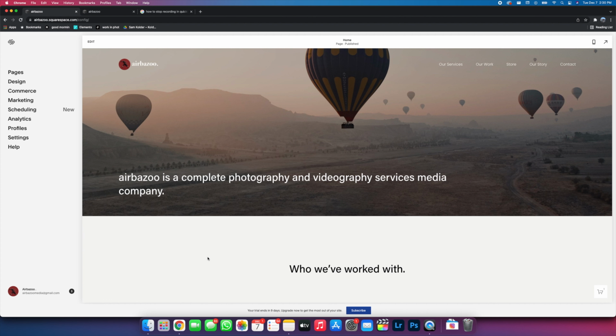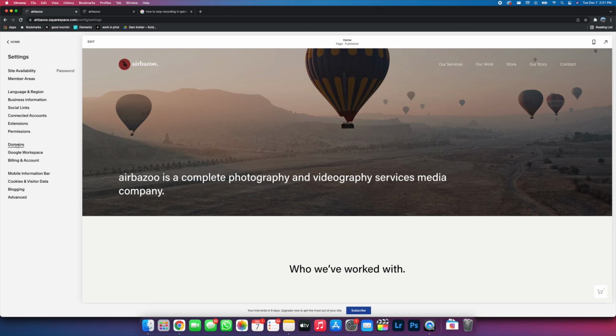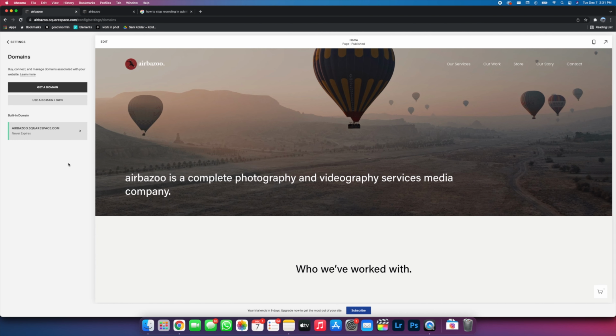Okay, so one of those last steps is to get a domain name for your website, and I'm gonna explain what that means. So what you wanna do on Squarespace is head into settings and click on domain. So by default, my website is airbazu.squarespace.com. Now, I don't want that .squarespace section in there. I just want my website to be airbazu.com.